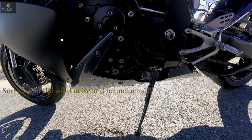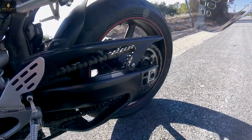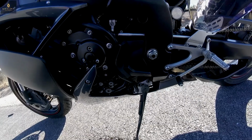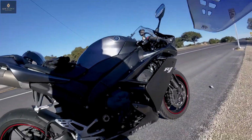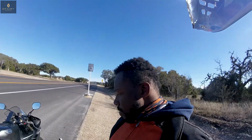So got to the stop sign, and I just noticed that. I don't know if you can see it properly from this side, but what is all that? It seems to be leaking some kind of fluid here. Did I just buy a dud? Shit. I hope it's nothing major. Yeah, it seems to be leaking oil.